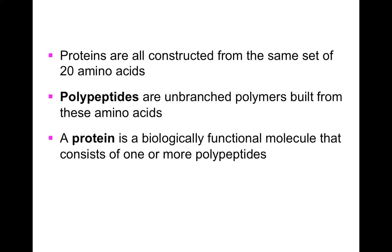A human has tens of thousands of different proteins, and each one has a different three-dimensional structure. What's amazing is that all this diversity stems from the same set of 20 amino acids. As the amino acids are joined together, we call these chains polypeptides. It's the sequence, or the order, that these amino acids are joined together that makes a polypeptide unique. And then you can take this polypeptide or multiple polypeptides and join them together to make a functional protein. So let's talk about amino acids in more detail and see how the finished protein is made.